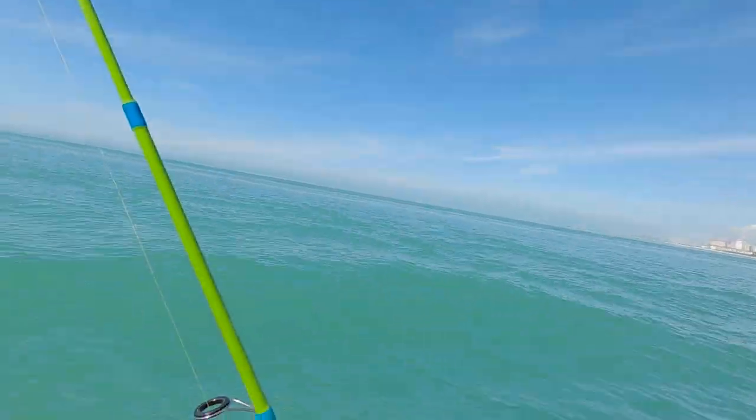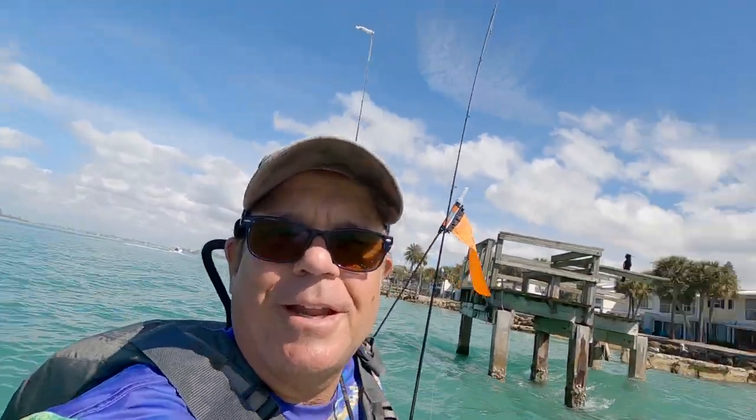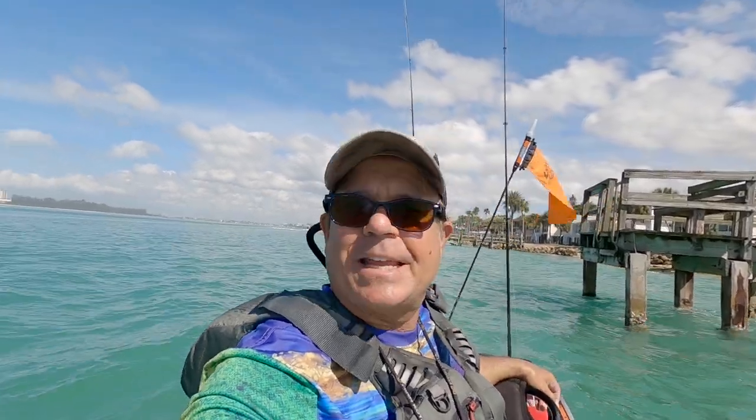I love that Magic Angler paddle. It's got the measuring scale on it. That thing has helped me several times when I was in a pinch and forgot my measuring device. So anyway, I'm having a good old time rocking and rolling out here with all these waves and catching sheep's head. Look at that sunshine up there. Beautiful Southwest Florida day. Let's get back on it.